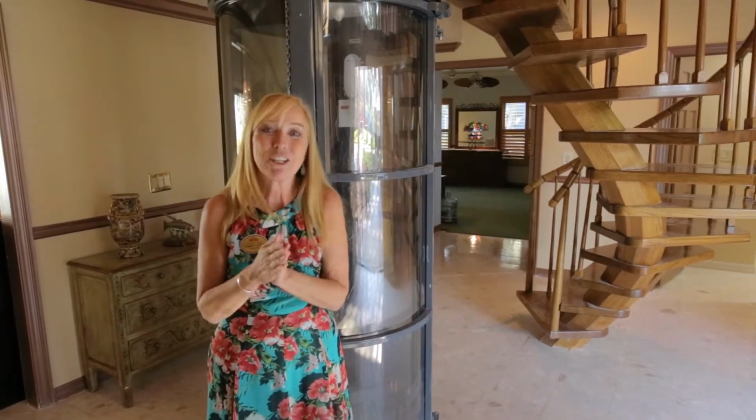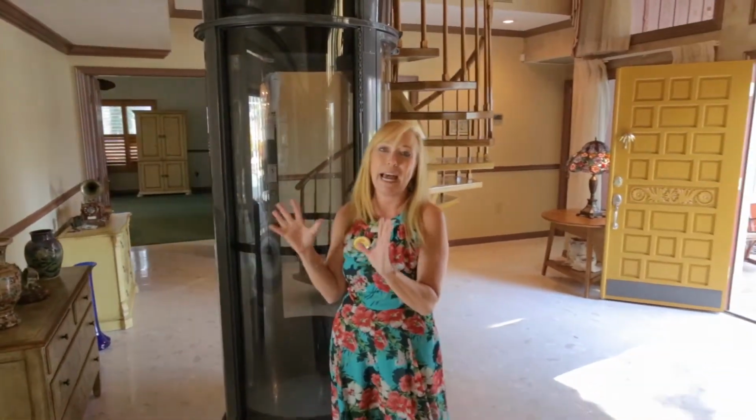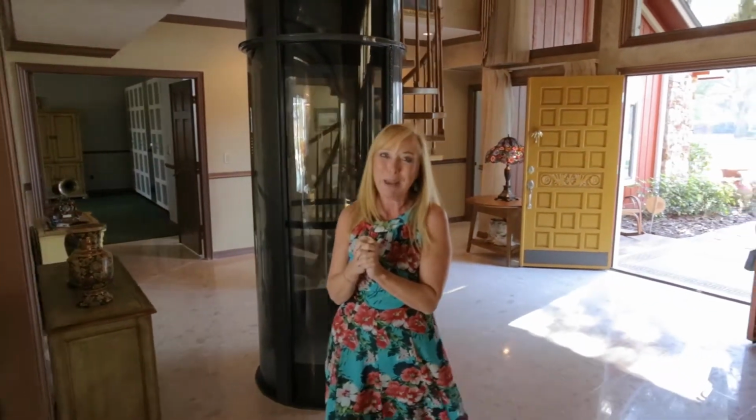I'm coming down out of the elevator to tell you all about our brand new listing in Hidden Harbor. It's a gem of a community in bustling Kissimmee. You're gonna enter in through the gate under a canopy of oaks. It's absolutely serene. Perfect name, Hidden Harbor.